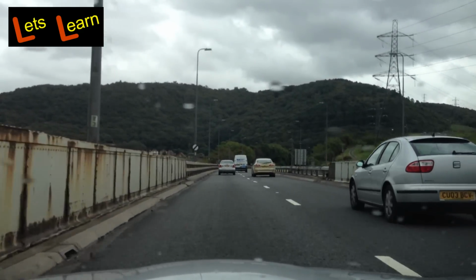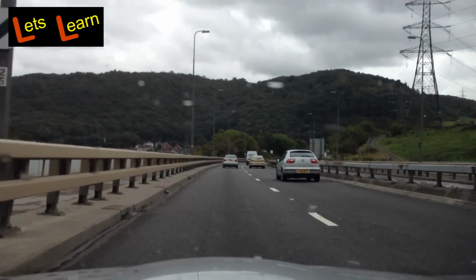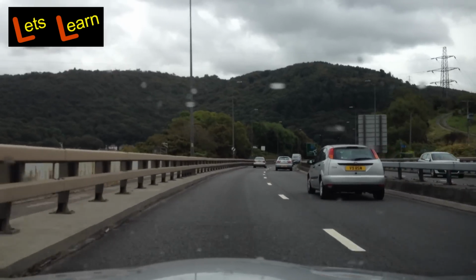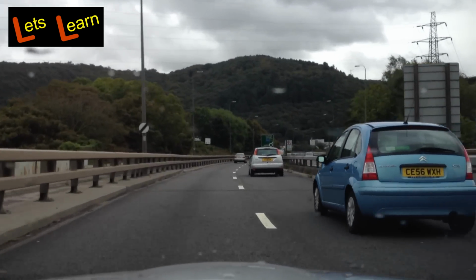We are now approaching the Briton Ferry Roundabout. We intend to take the fourth exit to the right, so mirror checks, signal and move into the right hand lane.